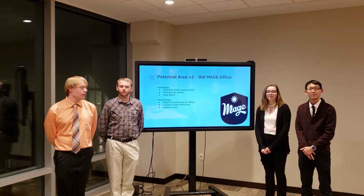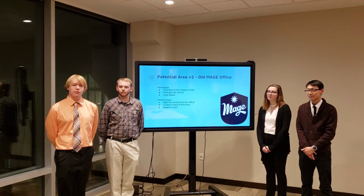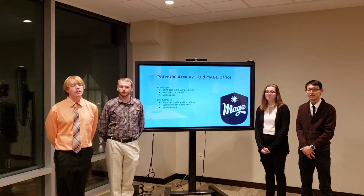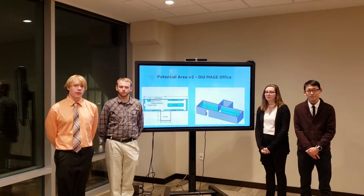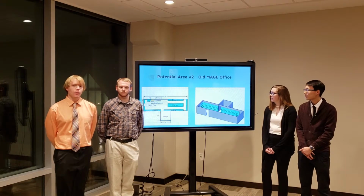The last issue that we're going to cover is the fact that it has a very irregular shape. It is a long rectangle, so the flow patterns would be very weird in the store. Here we have a 3D rendering of what we would do with the proposed space and a 2D floor plan outlining where products would be located.